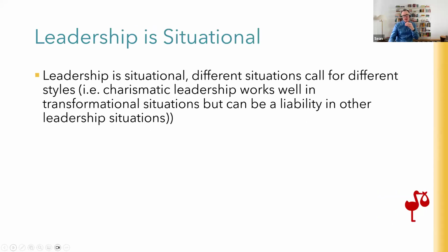And the other thing about leadership is it's situational. This simply just means that different styles of leadership flourish in different situations. And there isn't one style of leadership that flourishes in every situation. And in fact, certain types of leadership which flourish in some situations are disastrous in others. Think of the charismatic leader, the very good speaker who can get a crowd going. Well, in fact, they're only good in times of high change. Other than that, they can be seen as distrusted and lacking substance and things like that.